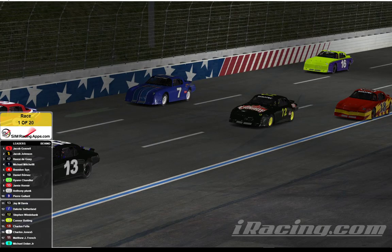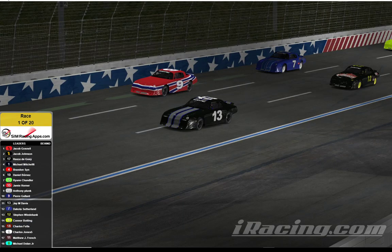In the 12th spot, in car number 7, that's Dakota Sutherland running the Wrangler car, Dakota from the Great Plains region. He's a regular on the iRacing Late Model Tour. In the 11th starting spot, in car number 13, racing out of Florida, it's Jay Davis. Jay is a regular in the NASCAR iRacing Gander Truck Series.